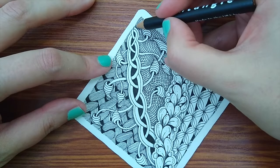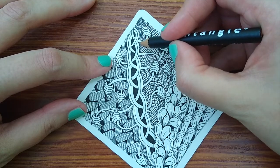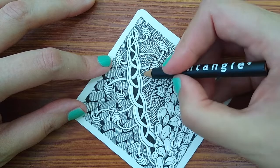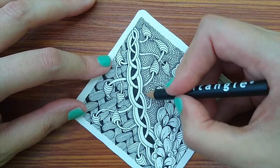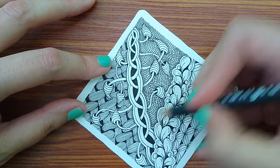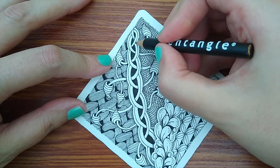So once you're done drawing your patterns with your ink pen, you can go in and shade to add a little bit more depth to your drawing. Now, I find that a lot of people who are just beginning can struggle with the step of shading. It does definitely take some time, and I think that often each artist sort of finds their own shading comfort zone.